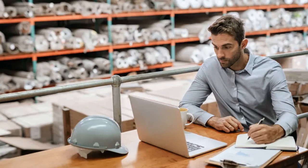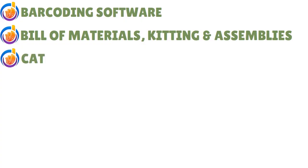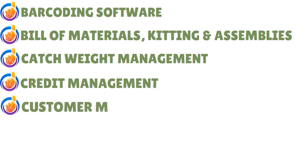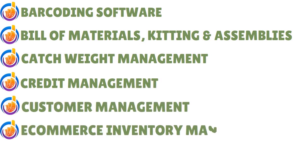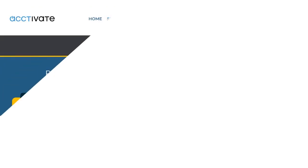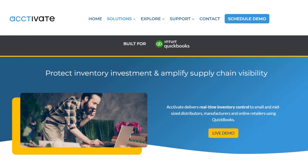So other features we love within Acctivate include cash weight management, credit management, customer management, e-commerce inventory management, EDI management software. That's really good. You have hosted inventory management also. That's really good in terms of scalability. I will always mention that. You have import export software, you have inventory dashboard, you have inventory forecasting, you have landed cost, you have manufacturing, you have matrix inventory. That's another element that's really cool.